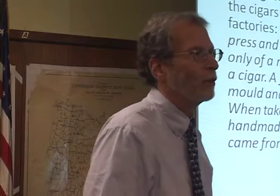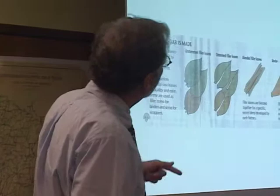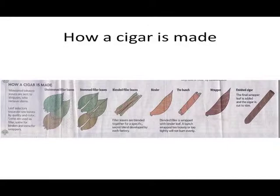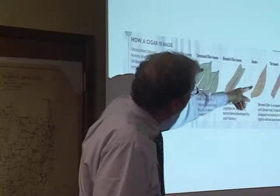Now, Nancy Kelly found me this from a Tampa newspaper, which is still big business in Tampa, making cigars these days. And it shows how the leaves are selected, the stems are removed from the center, then the blended leaves with some filler, binder, wrapped, and the finished cigar is cut to size.